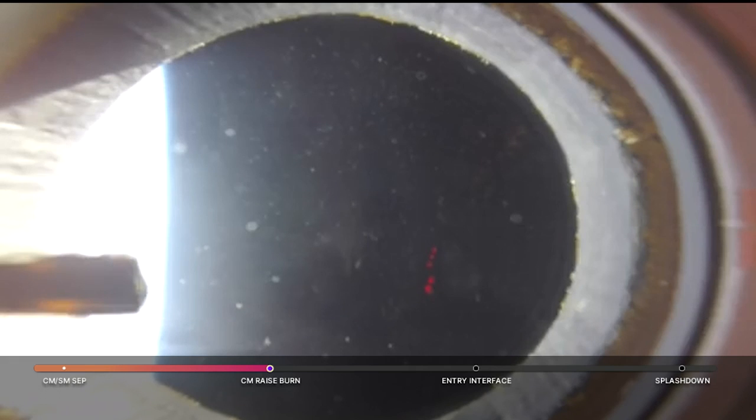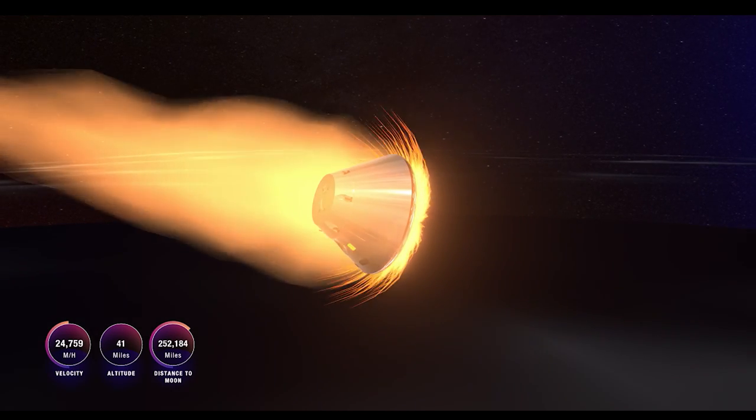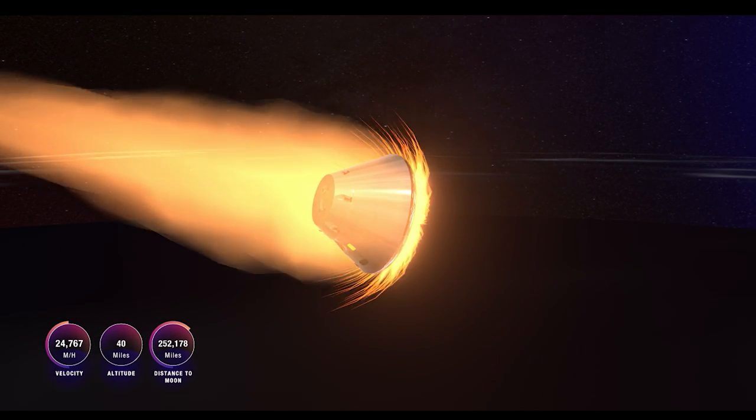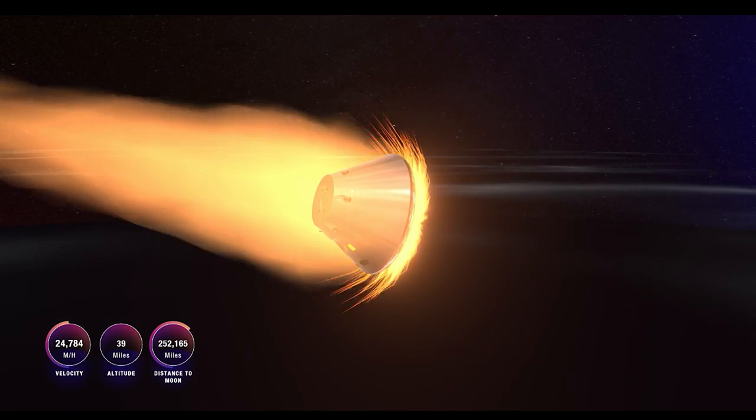Just 1 minute away from entry interface. And this view from the cabin camera, looking out of the upper hatch of Orion. You can see the limb of the Earth. We're going to be losing all of the data here shortly once we enter into the Earth's atmosphere and begin the first of the two blackout periods. Again, this is a visualization of what should be happening with Orion at the moment, although we are in a blackout period that should end about 3 minutes and 15 seconds from now.